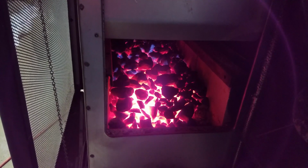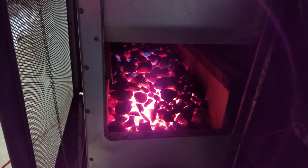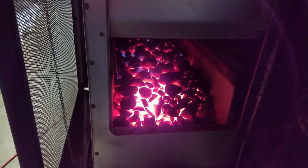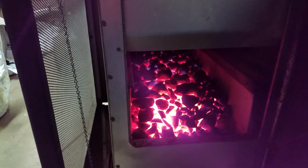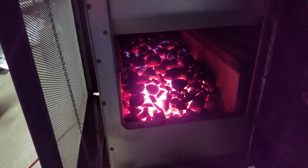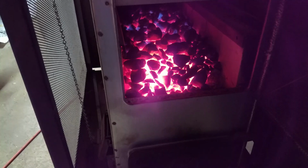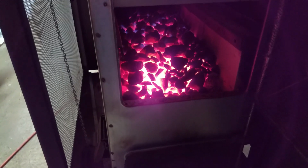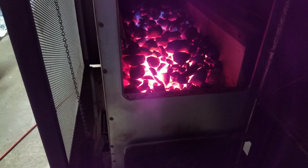I'm sure it'll probably come up another 10 degrees in the next 2 or 3 days, because you gotta remember, it's still heating things up. It takes a long time. I don't know if some of you out there might have experienced in-floor heat. You ever turn it off for a couple of days and try to turn it back on? It literally takes 3 days to warm that floor back up.